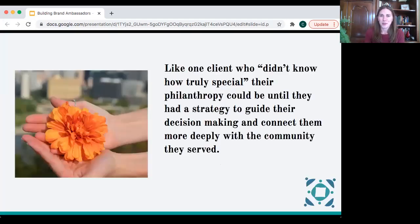When I started doing this with one client, they actually ended up telling me that they didn't know how truly special their philanthropy could be until they had that strategy to guide them, until they understood what that why was that could guide their decision making and keep them in line with that value structure. That was the difference that connected them more deeply to the community they served.